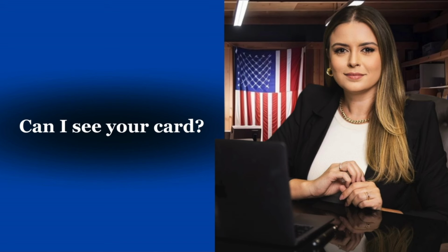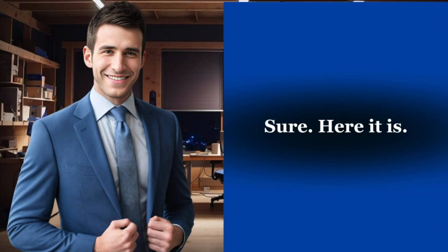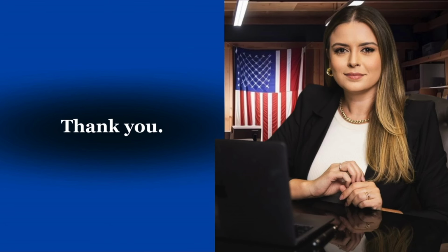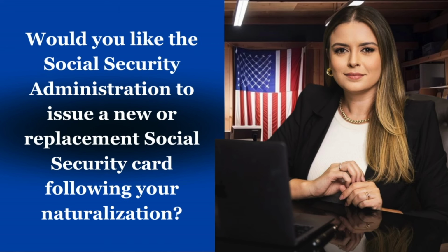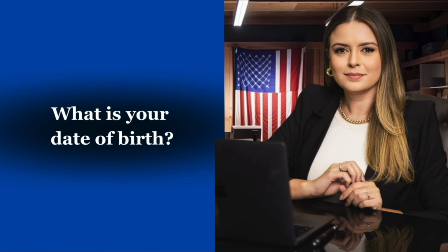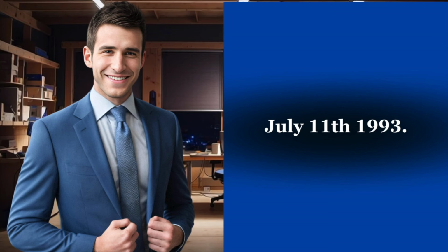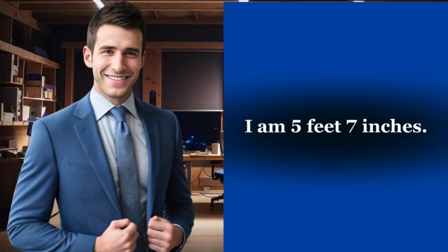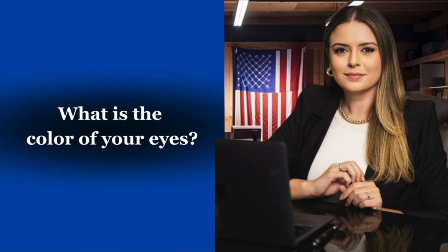Can I see your card? Sure. Here it is. Thank you. Would you like the Social Security Administration to issue a new or replacement Social Security card following your naturalization? Yes, I would. What is your date of birth? July 11, 1993. What is your height? I am 5 feet 7 inches. What is the color of your eyes? Black.